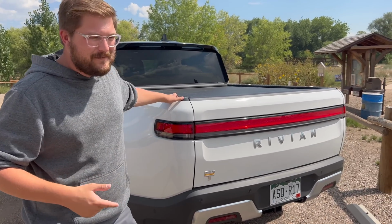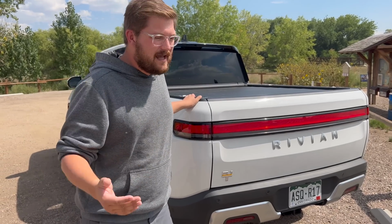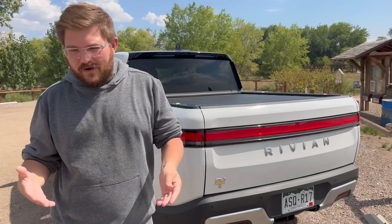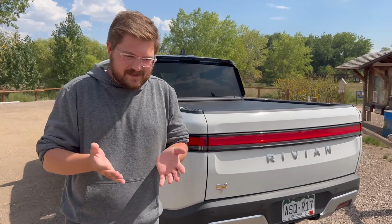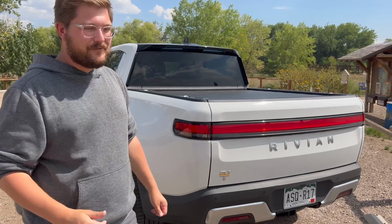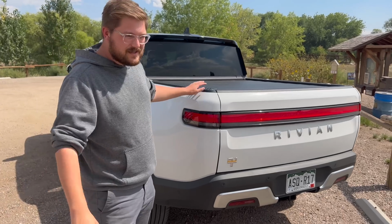Normally with service appointments, if you guys don't know, I've owned some cars from BMW and Mercedes and others. You have to bring the car into the service center, physically show them the problem. If the car doesn't display the problem at that exact moment, they just shoo you off and say the car's totally fine. Rivian was like, send us a video, we'll have everything ordered and we'll get it fixed. I was just so blown away.